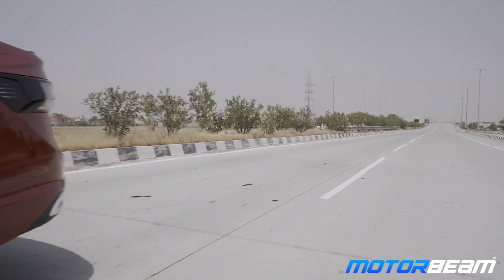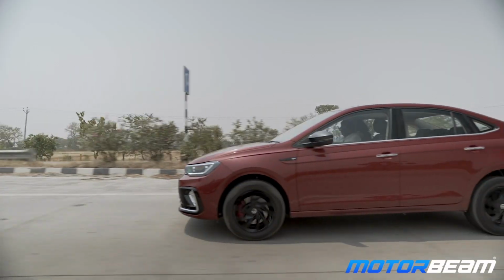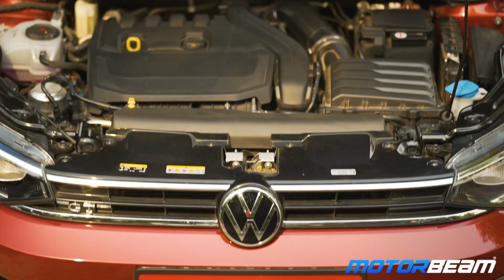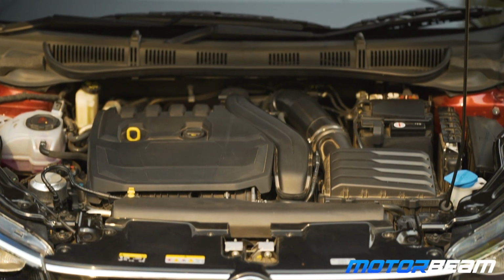Available with 2 engine options. The first one is a 1.5 litre TSI Evo unit with active cylinder technology, and this one makes 150 PS and 250 Newton meters. This engine is offered with a 6-speed manual or a 7-speed DSG.